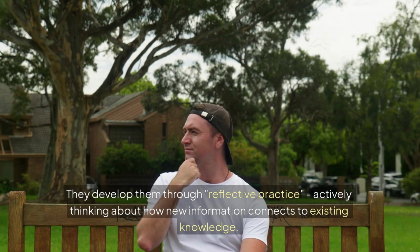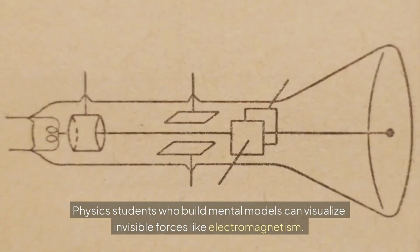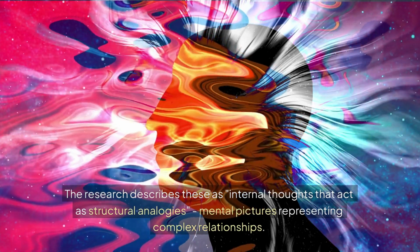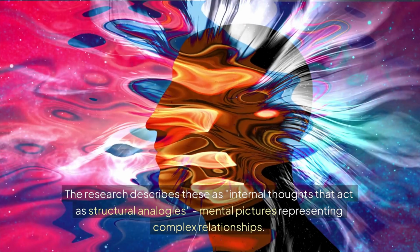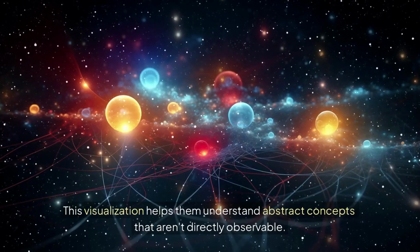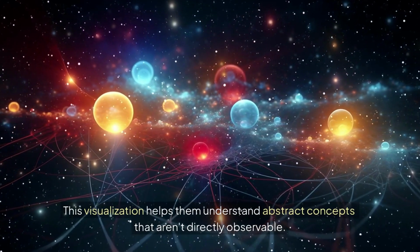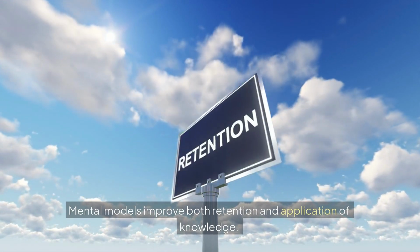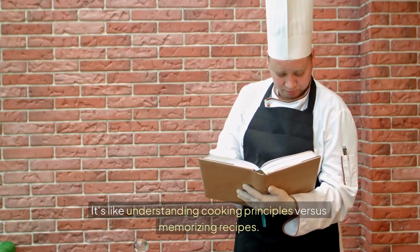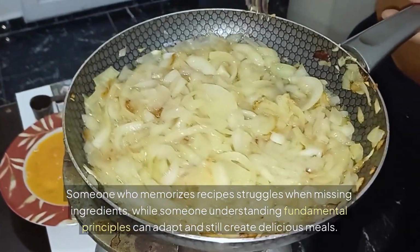Physics students who build mental models can visualize invisible forces like electromagnetism. The research describes these as internal thoughts that act as structural analogies, mental pictures representing complex relationships. This visualization helps them understand abstract concepts that aren't directly observable. Mental models improve both retention and application of knowledge. It's like understanding cooking principles versus memorizing recipes. Someone who memorizes recipes struggles when missing ingredients, while someone understanding fundamental principles can adapt and still create delicious meals.